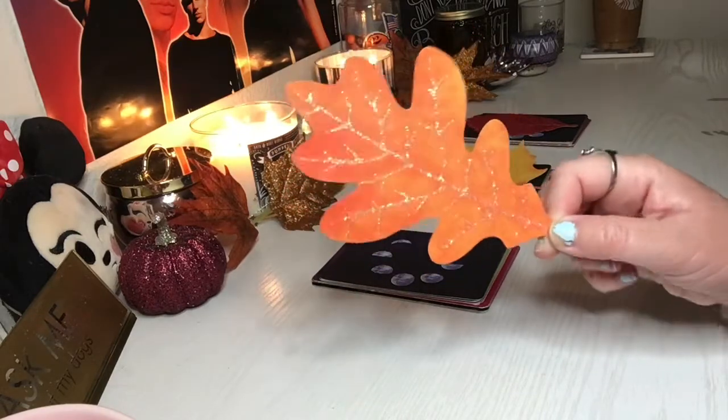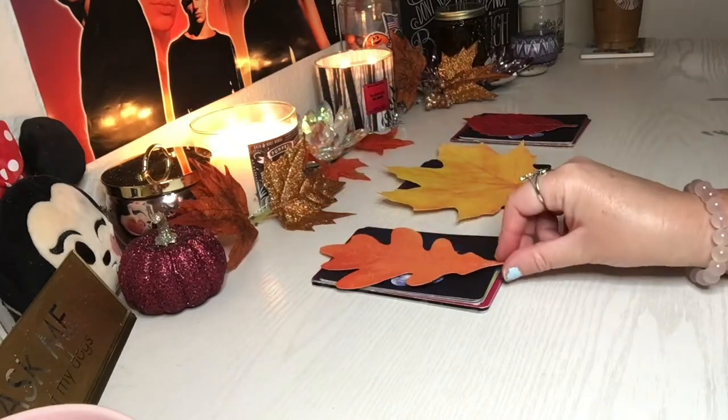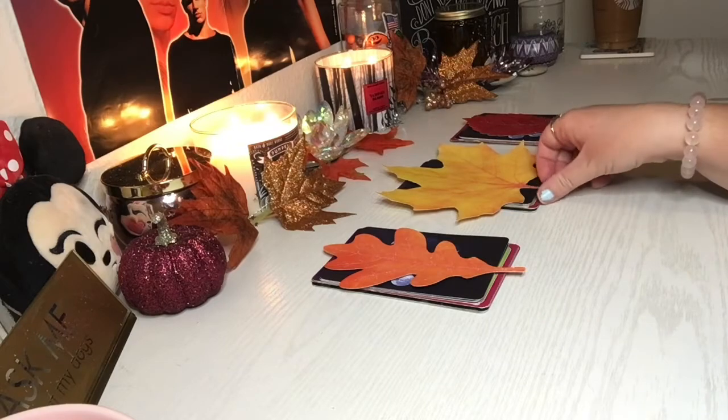I used these leaf decorations last year for a Thanksgiving gathering that I had with all of my neighbors, which will not be happening this year because of COVID, but I still have all the decorations from it. So pile 1 is the orange leaf.